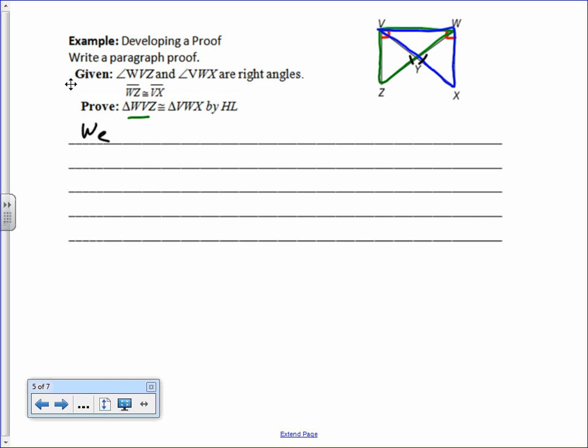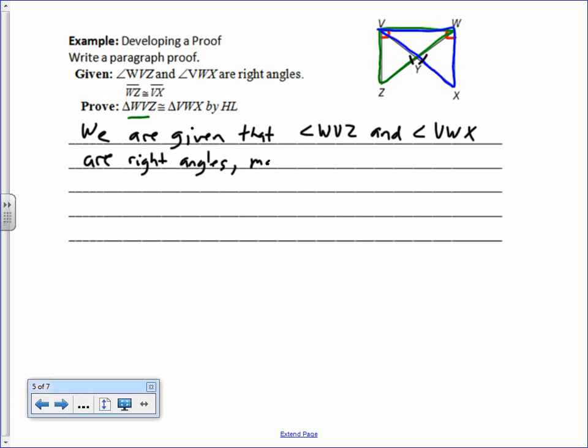So I'm going to start it being, we are given that angle WVZ and angle VWX are right angles. And I'm going to also point out that that's making two right triangles, because part of that theorem says we have to have two right triangles. So because of that, we have two right triangles.